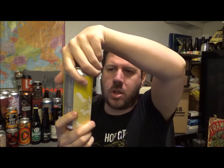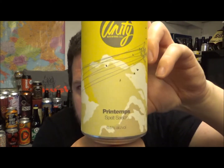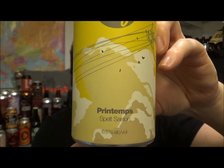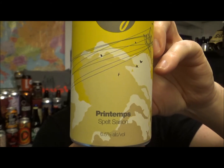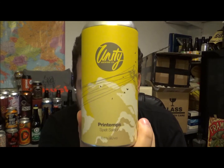Bit of a rushed review. I've not done a load of looking up for this one. Anyway, it's from the Unity Brewing Company and this is their Printemps. I'm probably butchering that. Spelt Saison, 6.5. 6.5 is actually 6% on Untapped. That threw me a little bit. So yeah, a Saison.